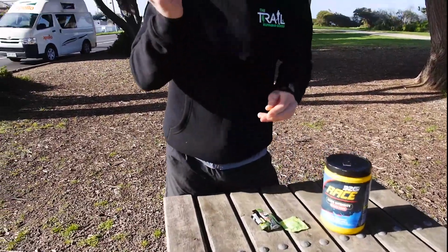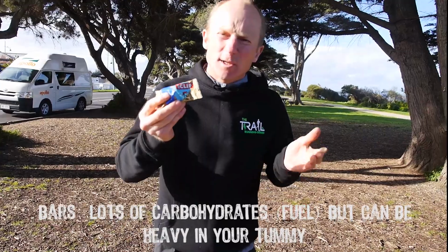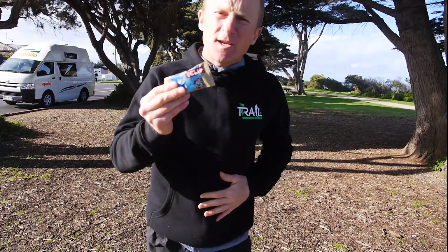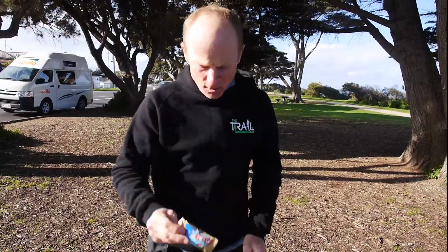First of all, there's things like bars. Clif Bar, look, great product, has a lot of carbohydrates in it, which is fuel for your muscles to give you the energy to keep going. So bars are good. I personally find them maybe a little bit heavy sitting in your tummy if you're running fast. If you're running a little bit slower, maybe they're okay, but a great product.